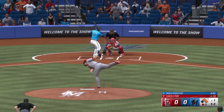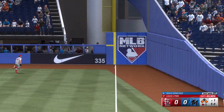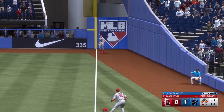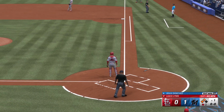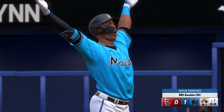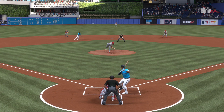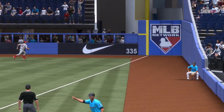2 on, 1 out. Hammered down the line. Should be extra bases. Jazz on his horse coming around third. 1 runs in. Back-to-back base hits. Just a cookie down the middle. I mean, those are the ones you dream about. The ones in the cage, you're just hoping you get in the ball game. Right down the middle, not a whole lot of velocity. Right on top of it.